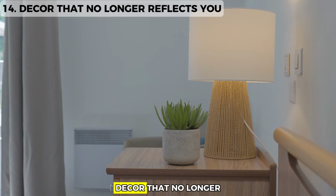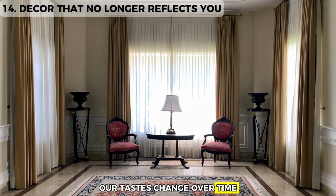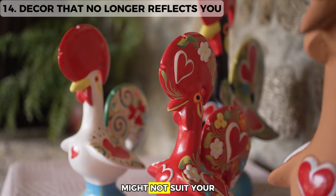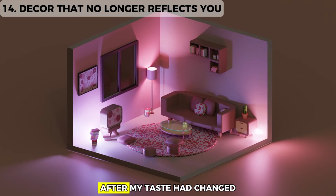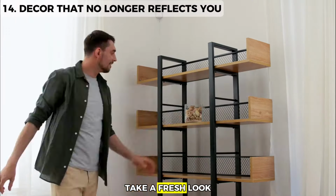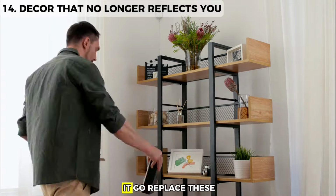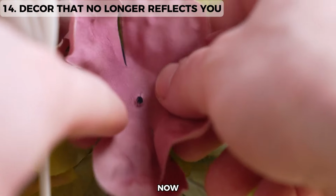14. Decor that no longer reflects you. Our tastes change over time, but sometimes our decor doesn't keep up. That collection of rooster figurines you loved in the 90s might not suit your style anymore. I held onto a set of neon wall art for years after my tastes had changed, simply because I felt guilty about getting rid of it. Take a fresh look at your decor. If it no longer brings you joy or reflects your current style, it's okay to let it go. Replace these items with pieces that truly resonate with who you are now.